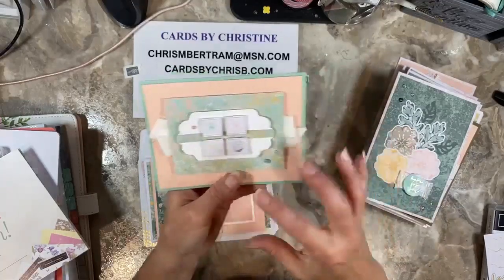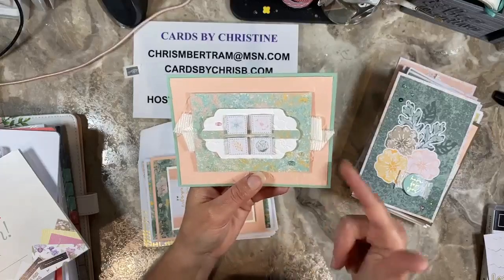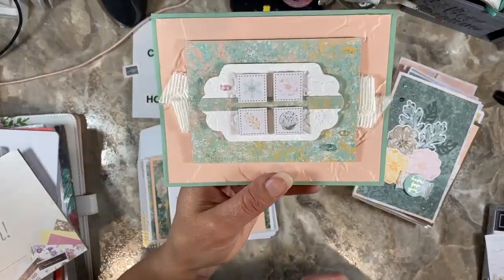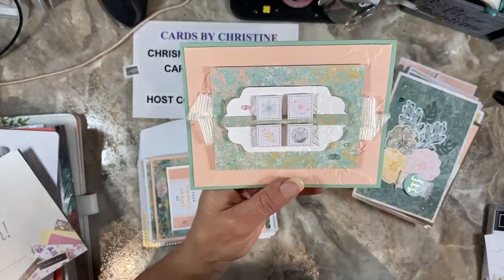I'm giving you enough to make 15. And then if you want to recreate this, you'd have to add a couple more of your own mats and bases and labels. So here's card number 3. These are the stickers that are part of that pack. That's a sticker. The card base comes with it.